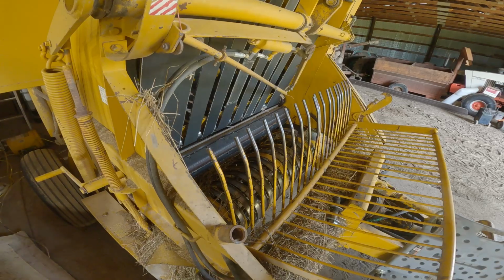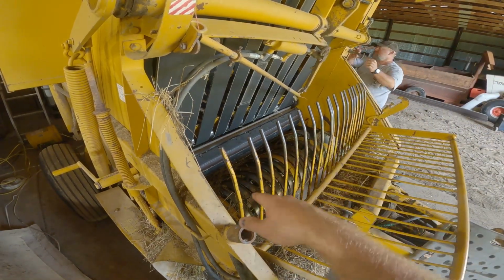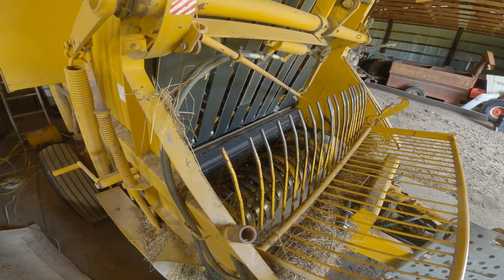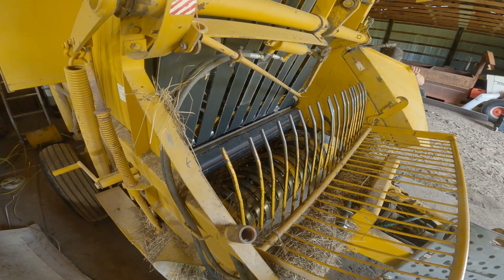Alright, so the first thing that we're going to do is get this out of the way, and we're going to start taking all the rings off to be able to get down to the pickup bars themselves. I know Paul Case, he's replaced a whole pickup before. I don't know what all of that involves, but we're going to see what we can do with just replacing the bars.